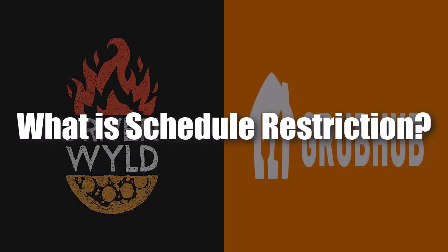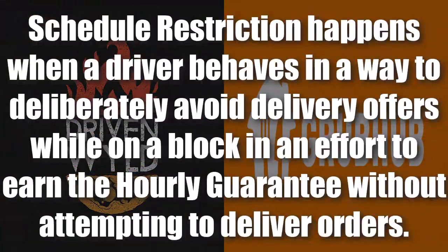What is schedule restriction? Schedule restriction happens when a driver behaves in a way to deliberately avoid delivering offers while on a block in effort to earn the hourly guarantee without attempting to deliver orders. To be clear, this isn't just not showing up for your block for whatever reason. This isn't you being outside of your zone while doing another delivery, and because of that you missed the start of your block because you're on multiple apps. This is actually very similar to the earn by time hack on Doordash, where you're intentionally taking longer to get paid more with the guaranteed earnings, which is just straight fraud.